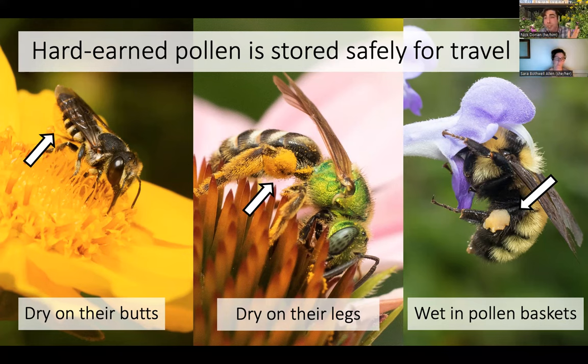And you know it's a leafcutter bee, or at least in that taxonomic family, because all the females in that group store pollen underneath their abdomens. Other bees will store it dry on their legs, and they often look like they're covered in Cheeto dust. Like this bee is normally all black, and then all of a sudden it's punctuated by this contrast of orange. That's not hair color, that's pollen.